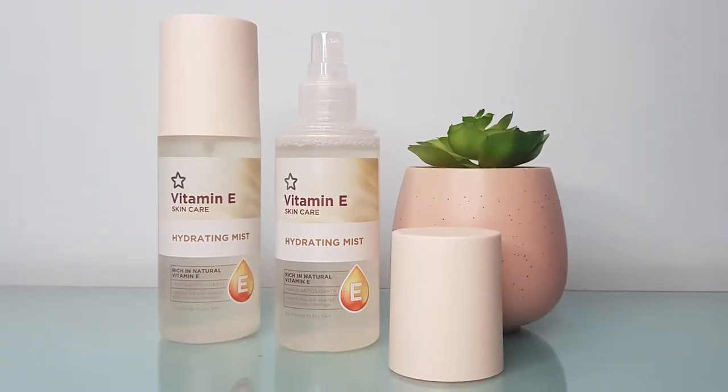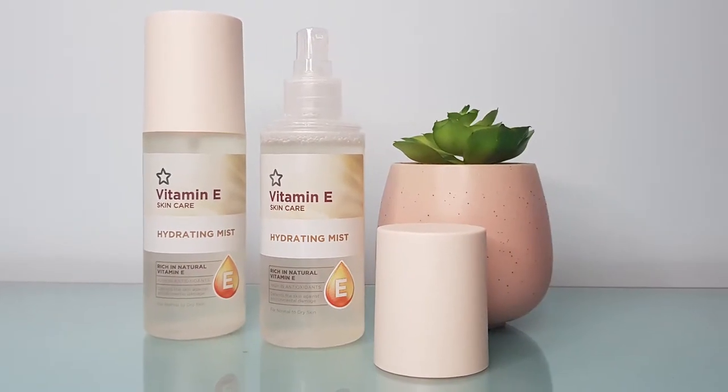Lastly then, I have the Vitamin E Hydrating Mist, and I've heard some really brilliant things about this. It's said to be a dupe for the MAC Fix Plus, which costs a heck of a lot more than these did. These were £2.99 each, but there was an offer on buy one get one half price, so I think about £4.50 for the 2 of those. And if it is a dupe of that, then fantastic. I think it claims to be something that hydrates your skin before you put your makeup on, but you can also use it as a fixing spray afterwards.